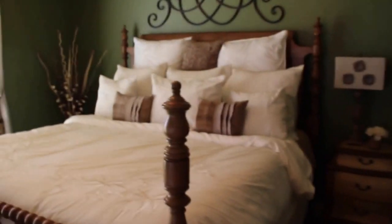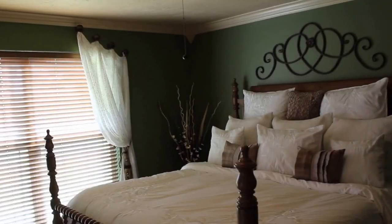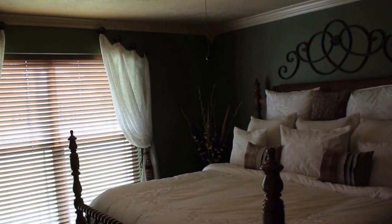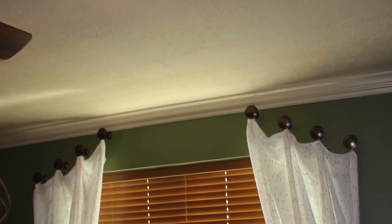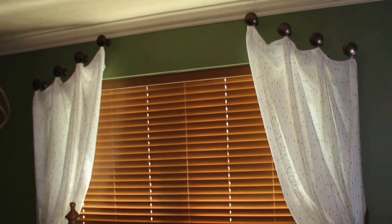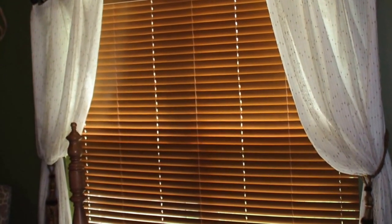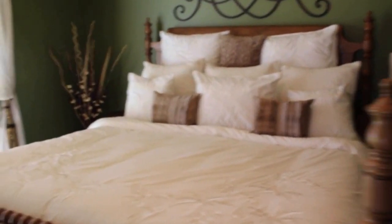Okay, now we're in the master bedroom. And she wanted something on the window without closing up the window. She wants her blinds to show and wants to be able to look outside. And so what I did was just put the medallions up there and just kind of draped some really pretty fabric to match her bed and pulled them back with some beautiful tie backs. And it just looks really nice and neat in here.